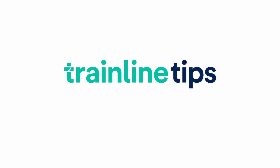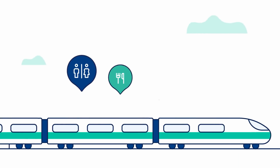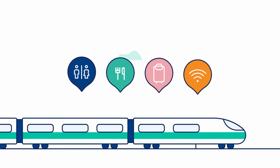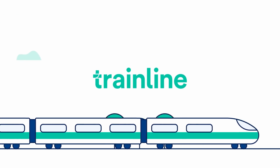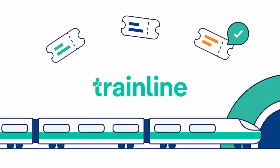Trainline tips. What facilities do European trains have? Each train company offers different onboard facilities, and what you get can also depend on your ticket type. Luckily with Trainline, you can compare different ticket options for your journey in an instant.